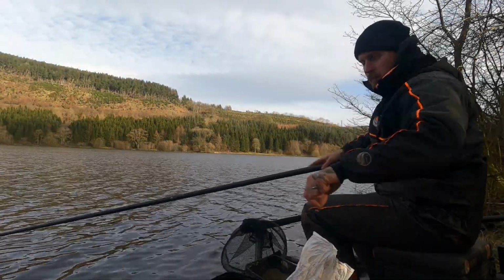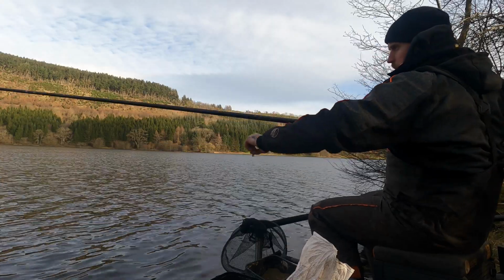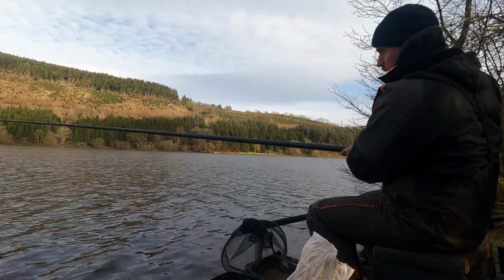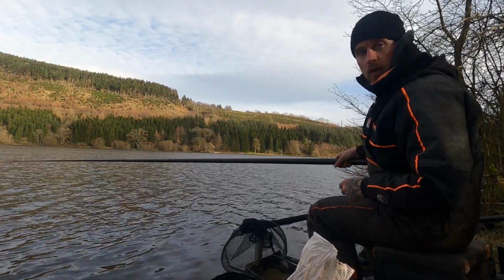But what I'm going to do, because I've just topped up the groundbait, I'm going to pick up my 2 gram rig and just fish right over that ball of groundbait to see if there's anything settled over it. If it's not great, then I'll pick up my other little light rig and fish like how we were fishing before.